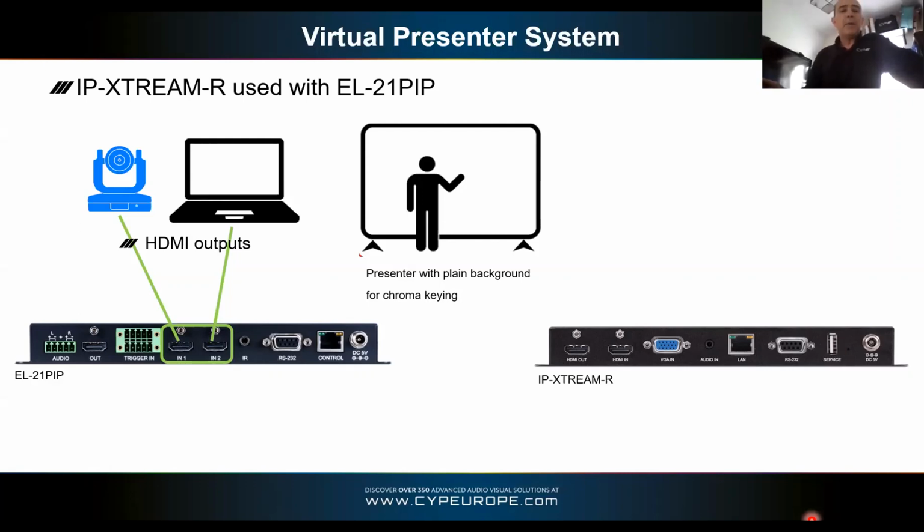This uses a couple of products: the EL21 PIP and the IP Extreme R. We're just doing a firmware update to the EL21 PIP to manage HDCP properly, so we don't get HDCP on sources when we're going to the IP Extreme R. But essentially, that's coming in literally a couple of days.